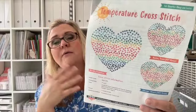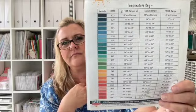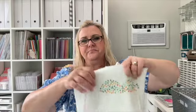Temperature chart. I am doing the Fat Quarter Shop temperature cross stitch, and it's this one. So you're recording your stitch, I record my high for where I live every day, and then I stitch it based on the corresponding floss, and I'm doing the hot range. And this is what I've got so far through yesterday in April. I debated if I was going to show this to you because I like to show it at the end of the month. We are close enough.